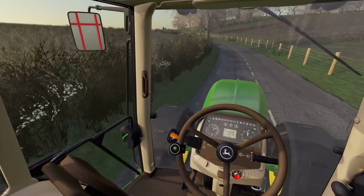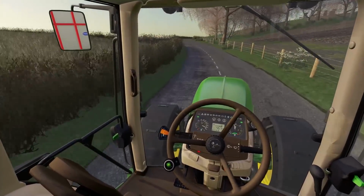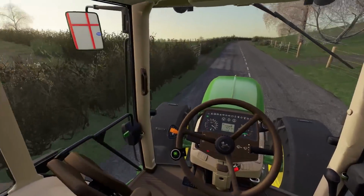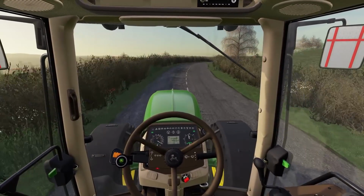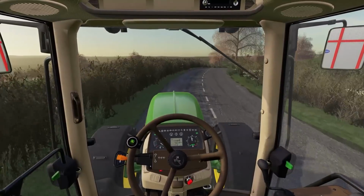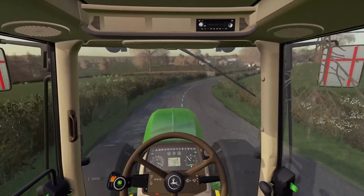We are out in the 68 today. We've actually got a brand new stock trailer on the back of the 68 today, which is pretty cool. We're going to show you that in a little bit more detail when we get back home. We are bringing home the rest of the new calves, so we're going to get everything all settled in there and make sure they're all doing very well, which I'm sure they will do.